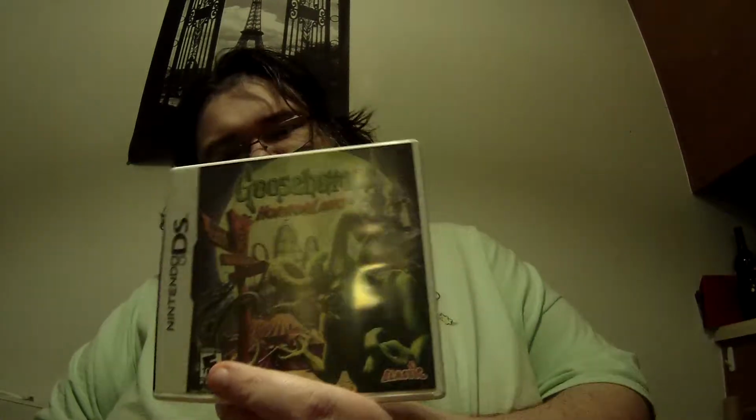We have How to Train Your Dragon for the DS in a red case. That was actually a DS case, thankfully. 3DS case, it's Goosebumps Horrorland. This looks like it says mini games in it. There it is. Again, I don't think I have enough DS cases for all of this.